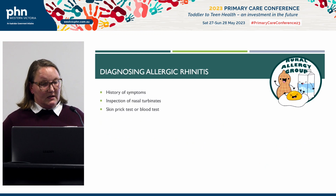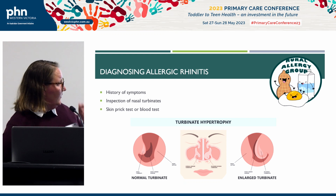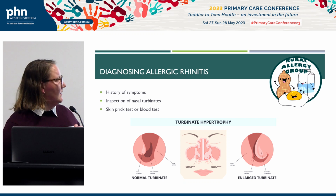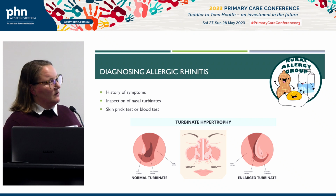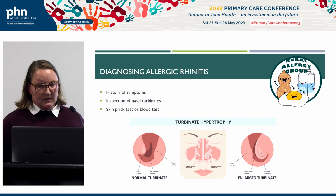So diagnosing, you need a history of symptoms, inspection of turbinates, skin prick test or blood test. We've got a normal turbinate on the left there, so when you're looking up with the otoscope, and you can see on the right, there's the enlarged turbinate. And what sometimes you can see in severe cases is when they're kissing, and that is when it might be indicated to put them on perhaps a short course of prednisolone to bring the swelling down, so then the nasal spray can get in there and do its job. Because if you gave a nasal spray to someone whose nasal turbinate is kissing their airway passage, it's not going to get to where it needs to, and they're not going to find any benefit from it. But also checking they don't have a deviated septum.